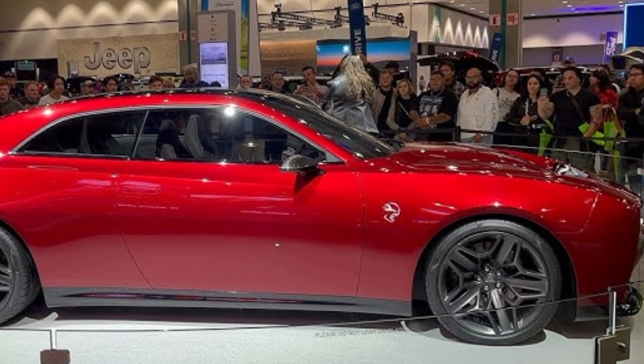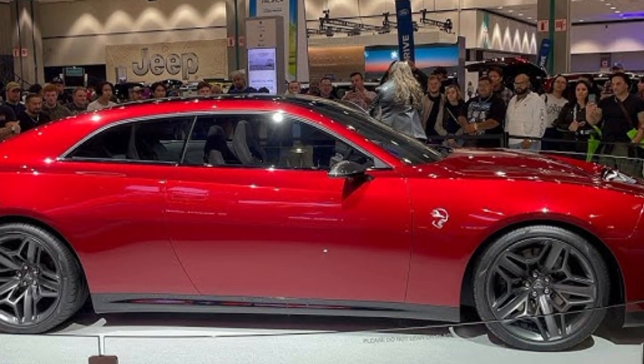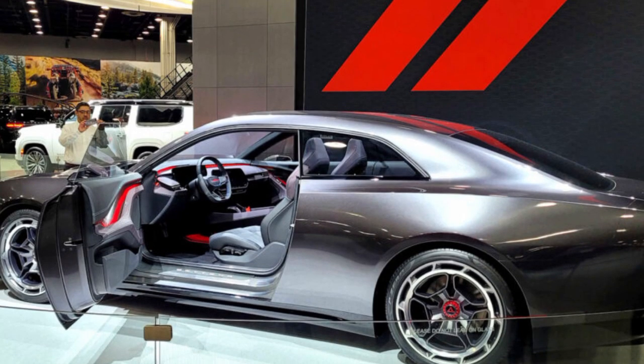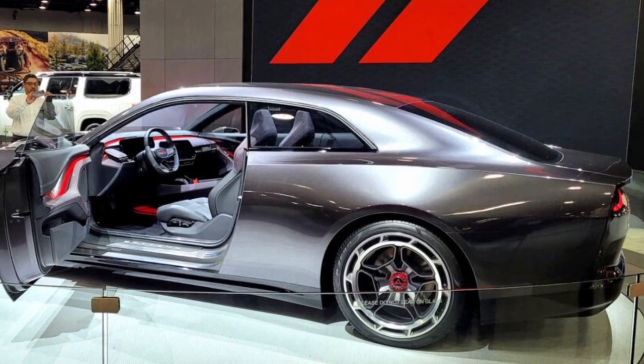From its earliest days in the 1960s, when muscle cars first roared onto the scene, the Dodge Charger has stood tall among its rivals, continuously evolving while keeping its raw and aggressive DNA intact.